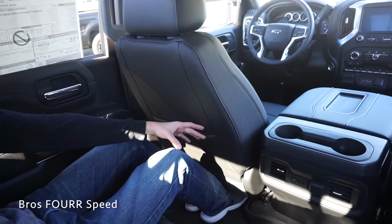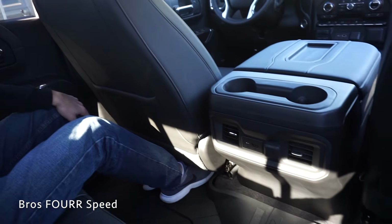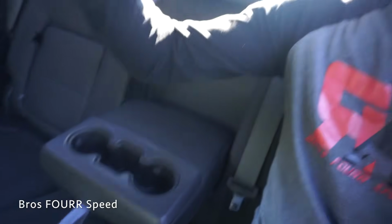Already, this has a ton of legroom. This is really impressive. I have about 5-6 inches in front of my knees, and my feet fit nicely underneath the front seat, so I'm not cramped in here at all. Nice armrest on the door panel, and then if we fold this back down, this is also a nice armrest to have. But then the overall room back here for your rear seat passengers, this is pretty comfortable.